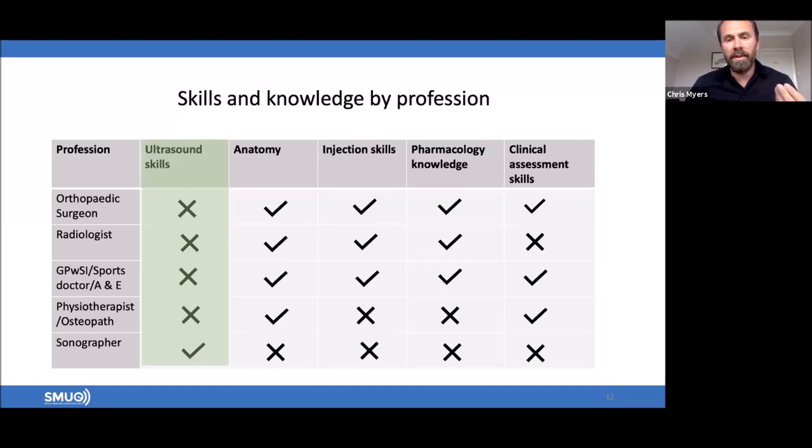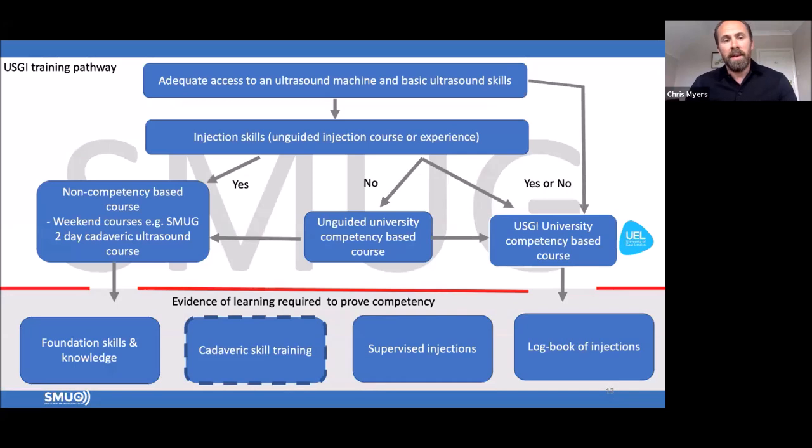If you're an orthopedic surgeon, you can see that you've already got quite a few of the other skills. So therefore your learning pathway is probably going to be shorter than a physiotherapist or a sonographer, for example. And therefore the pathway that you take is likely to be different. A radiologist, again, they have a lot of the skills set already, and therefore their learning pathway is potentially a little bit shorter, and it does vary. Same with GPs and sports doctors and A&E consultants. Now, when it comes to physios, osteos and sonographers, a lot of this is quite new, and therefore I would suggest the learning pathway is going to be longer, and you are going to need to look towards postgraduate certificates and standardized learning pathways.